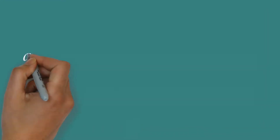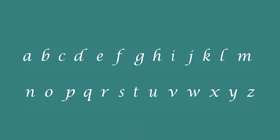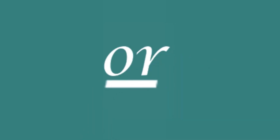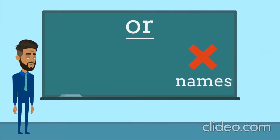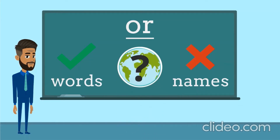Today we're going to look at the OR sound. So, which letters make OR? There are two. O and R. Together, they make OR. Listen carefully for this sound, but don't worry about any names, just the words, as they will help us when we come to practice. Now, let's see what's happening around the world.